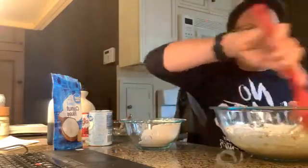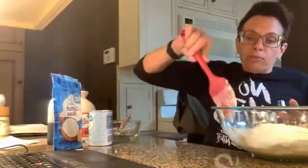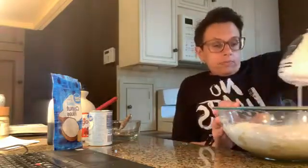Scrape the sides of your bowl and then add the rest of your dry ingredients. So we're just going to scrape it down, and these are a very nice cookie for coming into fall. Maple becomes a more popular flavor. It's kind of known with the fall season here in the United States. So we're going to add this in.